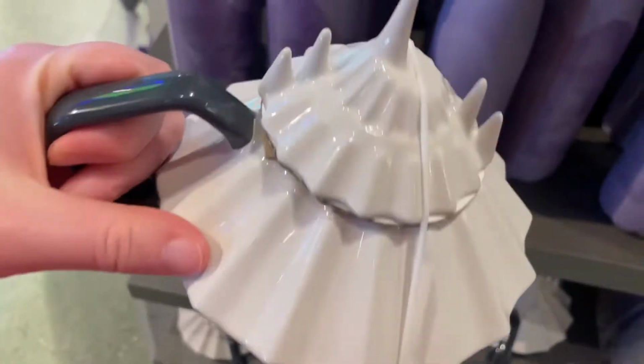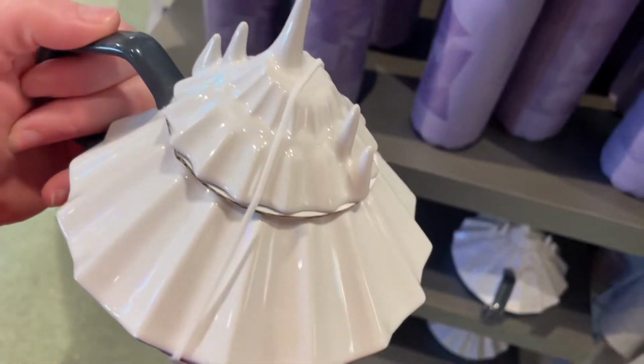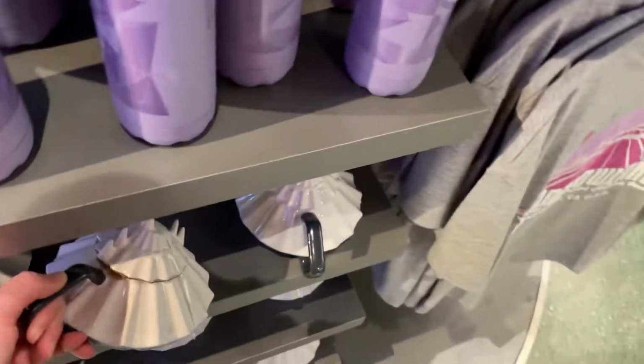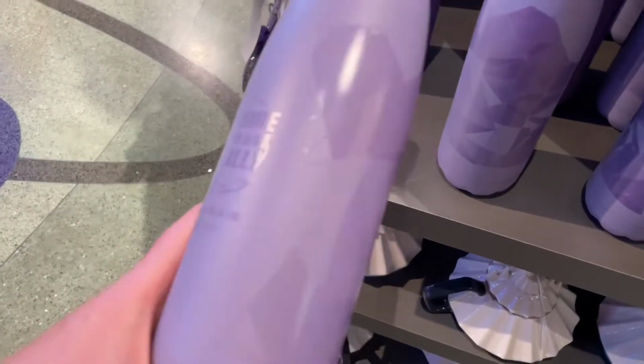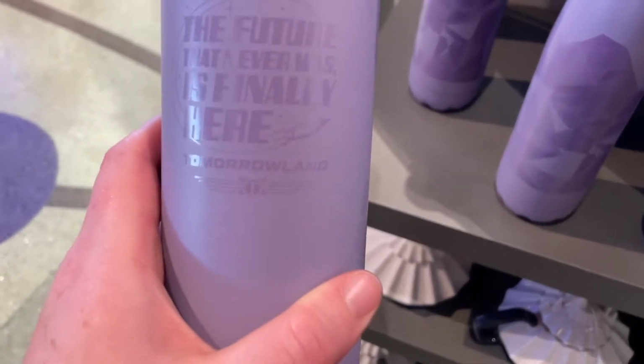A cute mug. I don't think it's very functional. It's definitely like a display item. Maybe put sugar in it instead of using it as a mug. It's cute. And then this is the purple mug. The purple wall. The future that never was is finally here.